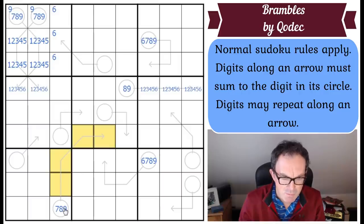Now I know this can't be a six. It's just not useful. The overwhelming likelihood is that this is going to be a high digit anyway. But even if it's a seven, 1, 2, and 1, 3, it would force ones into both dominoes, which doesn't affect anything. That's the problem.